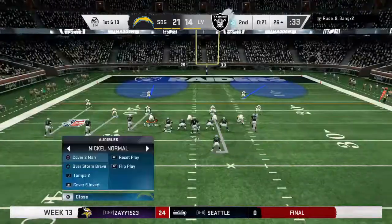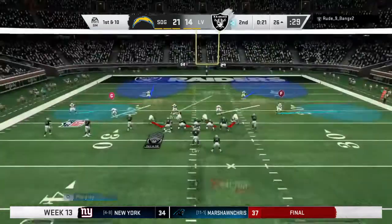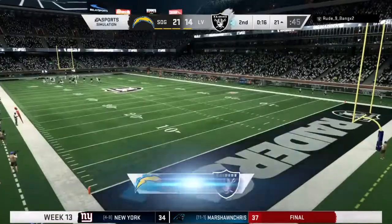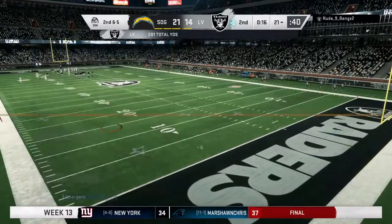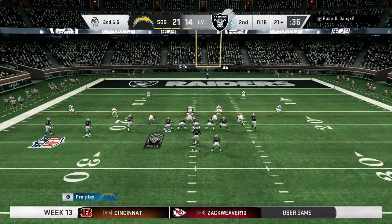Down. 180. Move it down. On 1st down, Richard. Give him 5 on the carry there, and it'll be 2nd down. Now the Raiders going to go ahead and use the second of their timeouts as they stop it with 16 seconds to go in half number 1.